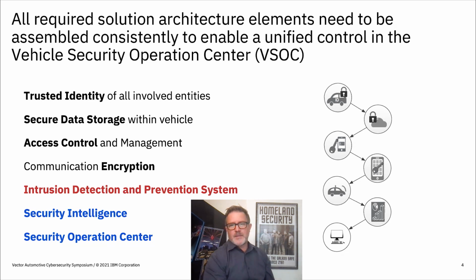And this is where IBM comes into play. First with our SIEM system QRadar, where we collect all the data. And then also with other software parts of IBM supporting you in orchestrating the response and enriching the data with knowledge from the outside to make the right decisions.